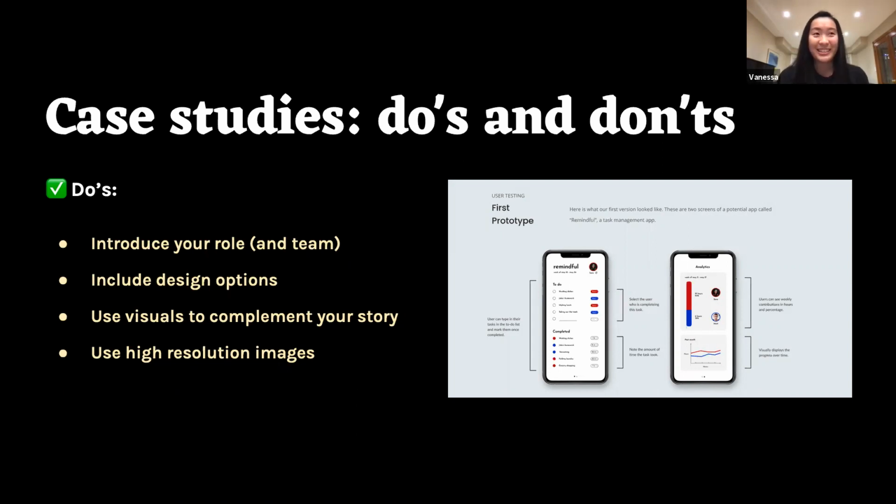So the last thing you want is for someone to not be able to see your amazing designs. So definitely try to either export them as vectors or export them in the highest resolution possible.